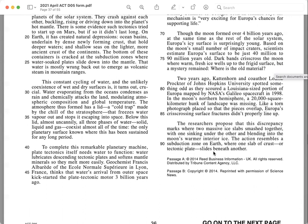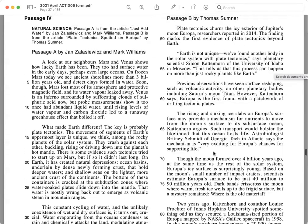To complete this remarkable planetary machine, plate tectonics itself needs water to function. Water lubricates descending tectonic plates and softens mantle minerals so they melt more easily. Geochemist Francis Albarede of the École Normale Supérieure in Lyon, France, thinks that water's arrival from outer space kick-started the plate tectonic motor 3 billion years ago.